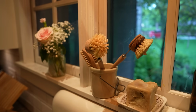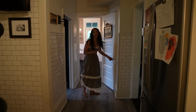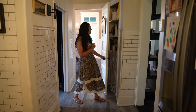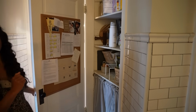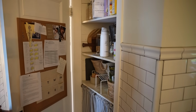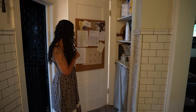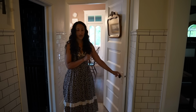And I will show you my pantry, which surprised me when we first moved in. I looked at this door and I thought, oh, I just thought it was pushed back. And no, it's an actual pantry, which isn't super organized, but we do the best that we can. And I keep kids' papers and whatnot over here because it's easy. So I'm grateful for that space.